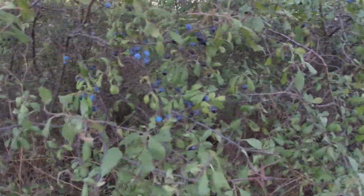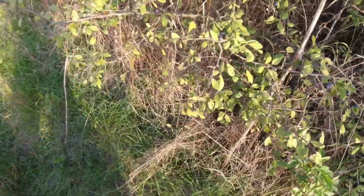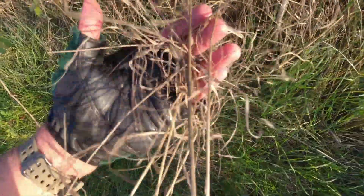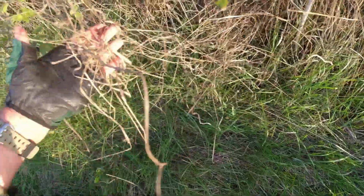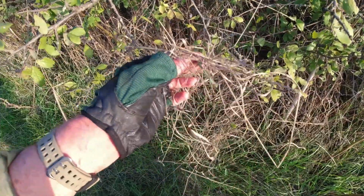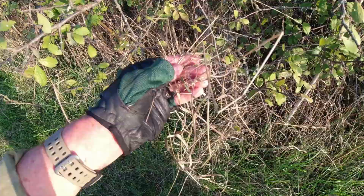Plenty of sloes on a blackthorn for your sloe gin. As opposed to taking grasses from the ground, which is okay when it's dry, but you can tell if it's got moisture in it, and it's a very waxy thing. It's not always the easiest.